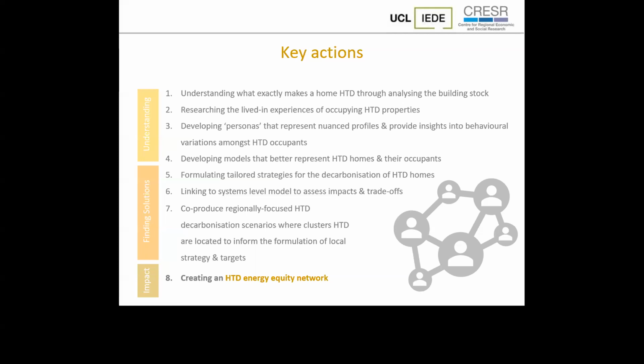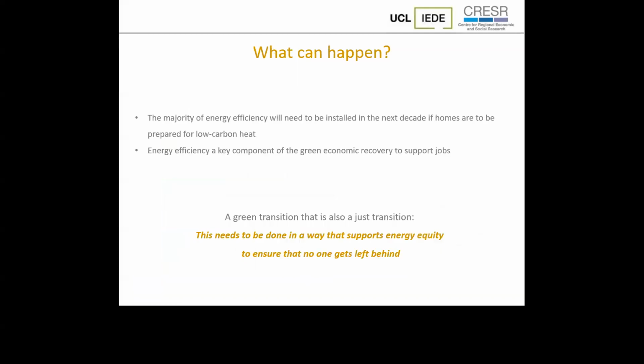And in terms of impact, we aim to create a hard-to-decarbonise energy equity network to bring together relevant policy and research stakeholders in this area to ensure the wider applicability and transferability of the research and the analysis frameworks we hope to produce. Next slide, please.